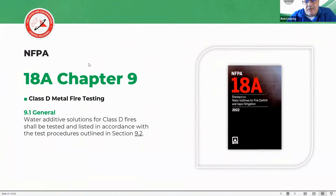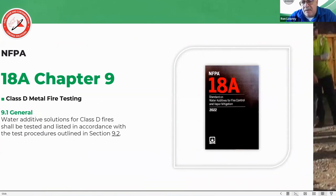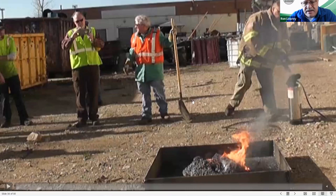So there's now a new chapter within NFPA 18A, Chapter 9, that actually gives us the ability to test the water additive solution for Class D fire hazards. Up until the revision of NFPA 18A in January of last year, there was no protocol for testing any manual firefighting application on Class D metals. The only thing we had was UL 711, the fire extinguisher standard. So really a big breakthrough now in NFPA 18A.